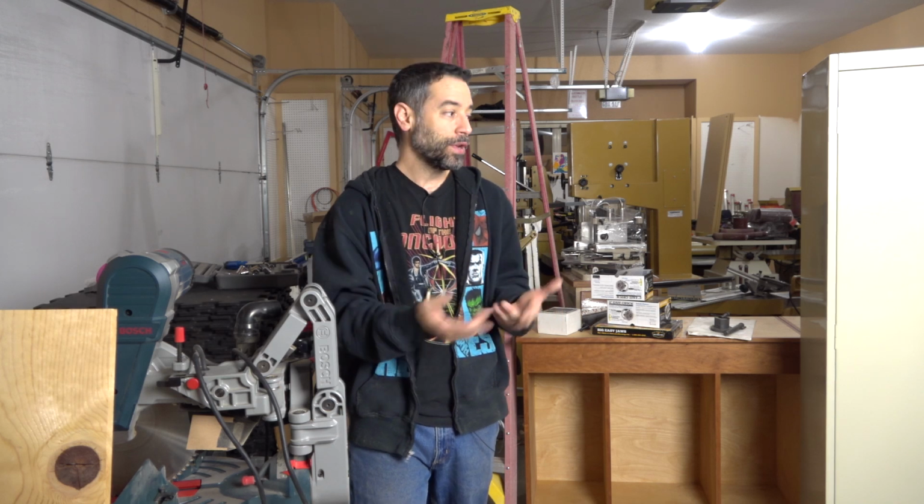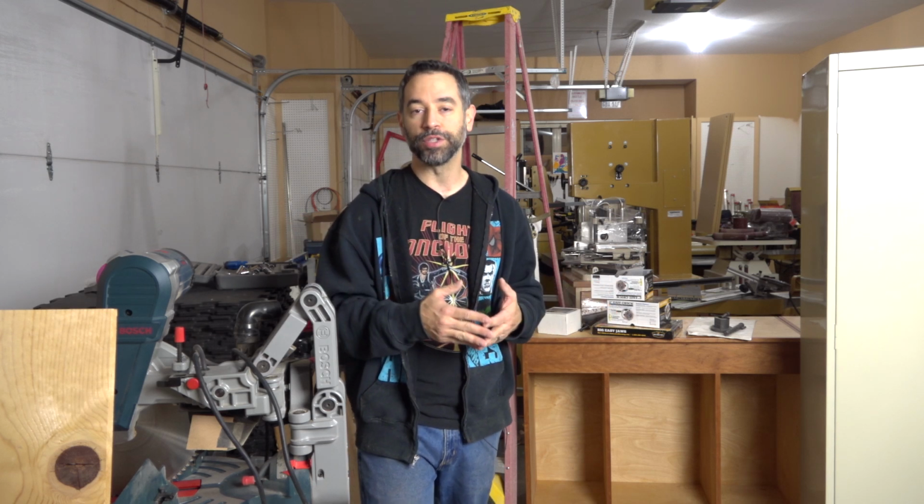But next time, I want to give you a little bit of a tour. I haven't actually showed you what this garage looks like in terms of its general structure, windows, doors, and we'll talk a little bit about my future upgrade plans and the order I plan to attack these things.